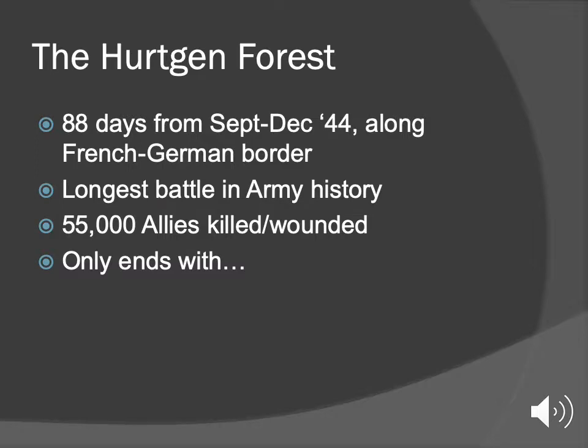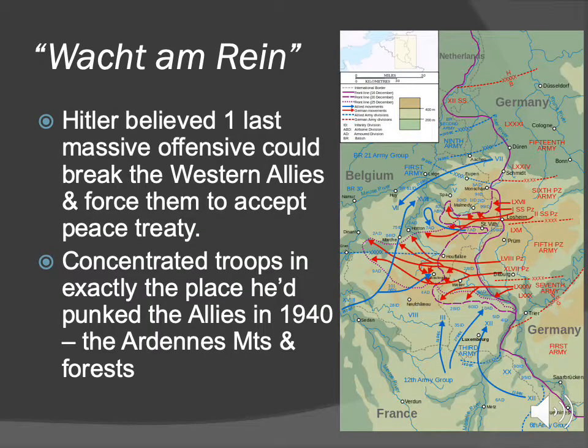So Hitler's generals come up with this plan called Wacht am Rhein, which means the watch on the Rhine, because this is happening close to the Rhine River. And the Germans very sincerely believe that if they can keep us on the west side of the Rhine River, they can win the war. Hitler thinks that one big offensive could break the Western Allies, split the British from the Americans, and force us to accept a peace treaty.